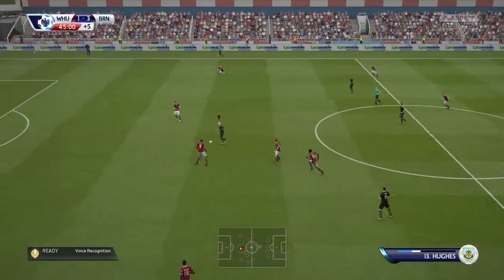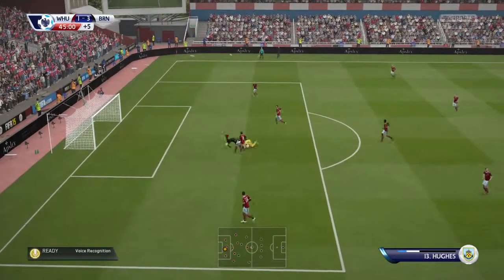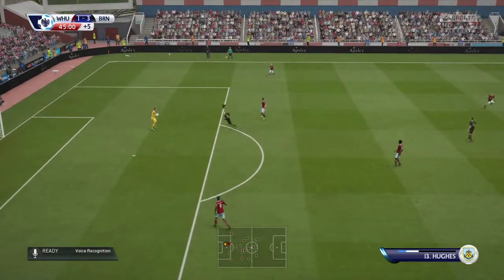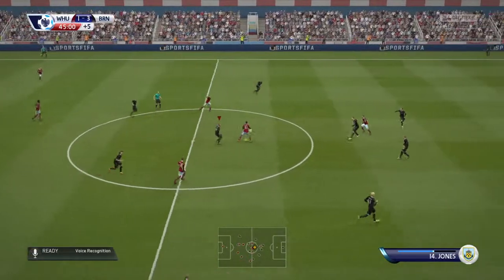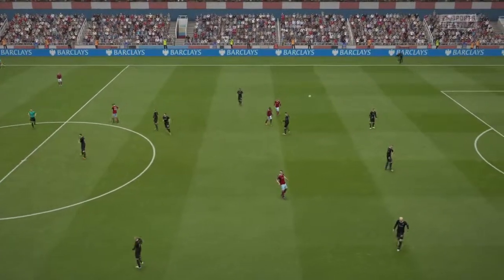Here's Hughes. Could get even better for the Clarets. They're through again. Hughes. Well taken by Adrian. If it wasn't for his goalkeeping, it could have been easily more than 3-1 here. And still we play on, and Mr. Oliver brings the half to a close.